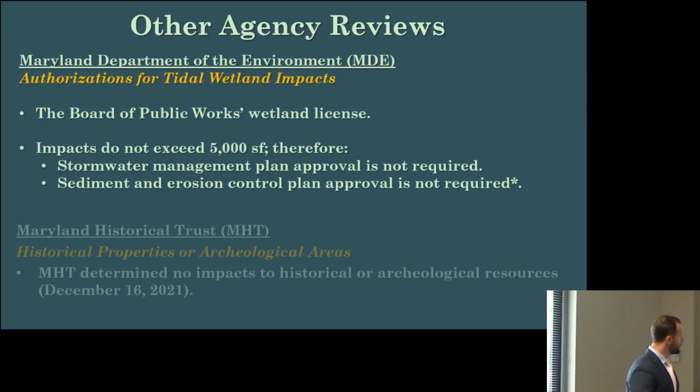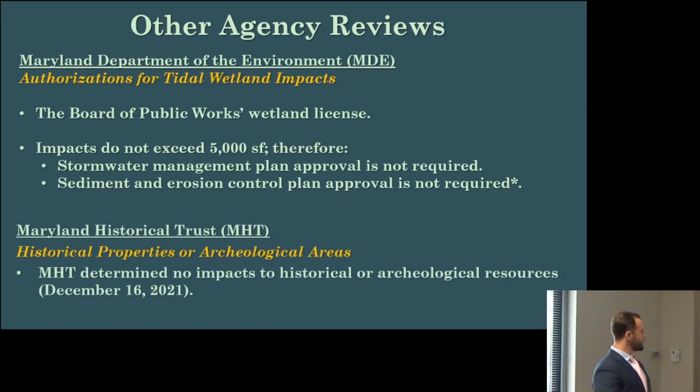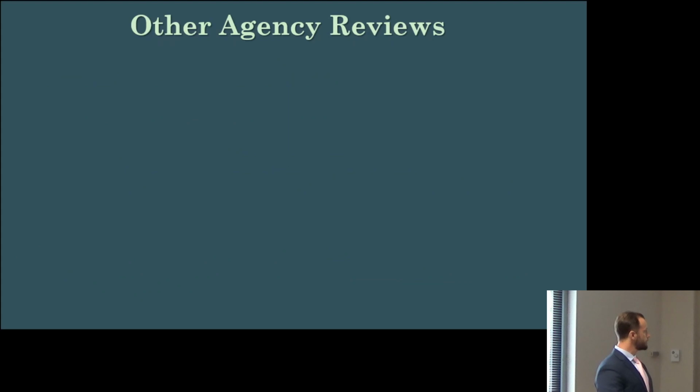Other state agency reviews: MDE needed authorization for tidal wetlands impact, and the Board of Public Works issued a wetlands license with some special conditions that had to be met as part of this construction. Because the impacts don't exceed 5,000 square feet, no stormwater management or sediment erosion control is needed. However, as I just mentioned, we did work with MNCPPC and the consultant to address stormwater management concerns and some erosion concerns. MHT determined there are no impacts on historical or archaeological resources.